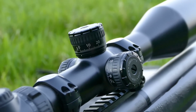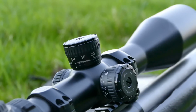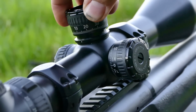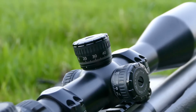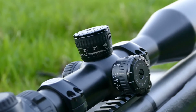What I want is clear, loud, clicky, tall, zero-stopped turrets with loads of turns, easy indication to see where you are, that goes click-click-click, half a mil, click-click-click, 1 mil. Simple as that. I need to be able to read those things off. I don't want numbers of clicks. I don't want it in yards. I want mils or minutes.